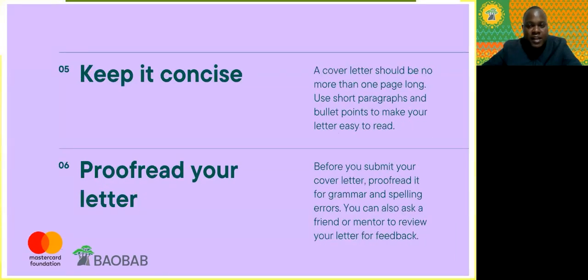Also keep it short. A cover letter should be no more than 1 page long. Those who said 1 page are correct. Your cover letter should not be more than 1 page long. Use short paragraphs. If need be, use bullet points to make the letter easy to read. But bullet points is not that important. Just use short paragraphs. You don't want the recruiter or the hiring manager to be bored reading your cover letter. So keep it short, keep it catchy, use punch words, use keywords to draw in the hiring manager and motivate them to read to the end.